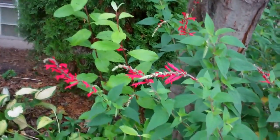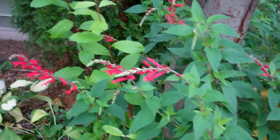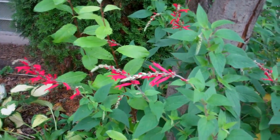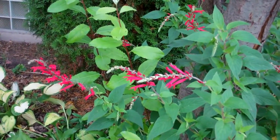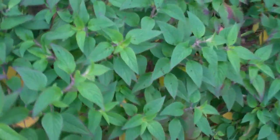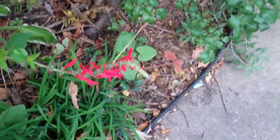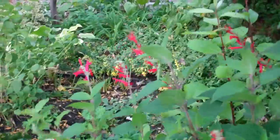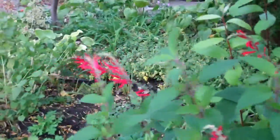This is another really late blooming sage. This is pineapple sage, and it's finally blooming. I'm hoping that we won't get a really hard frost, and this beautiful plant will escape getting hurt by the frost, is what I'm trying to say. It just blooms really, really late, but it's a beautiful plant, and I do harvest the leaves for tea. We got a lot of wind blowing here, and let's take a look.